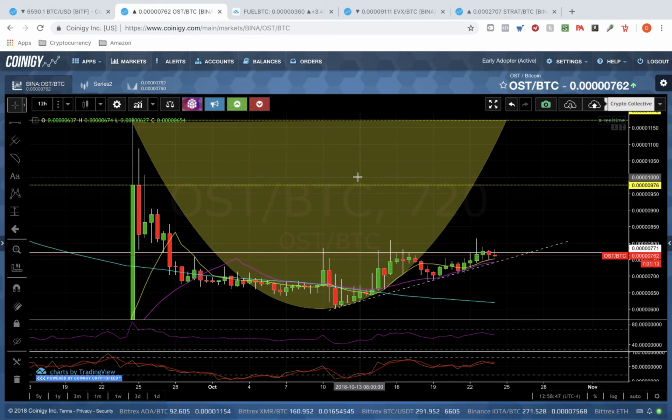Let's pop over to OST, which is something we've been checking out. OST, BTC is the pair. I'm in here, guys, off the trend line. I recommend it like we always do, guys, if you can get in right off this trend line.